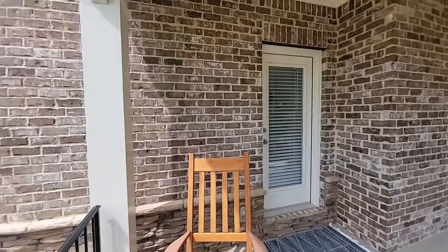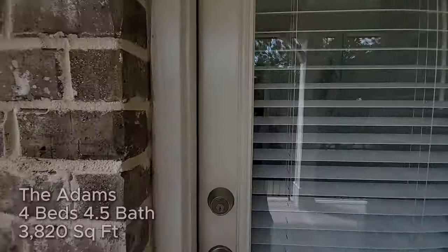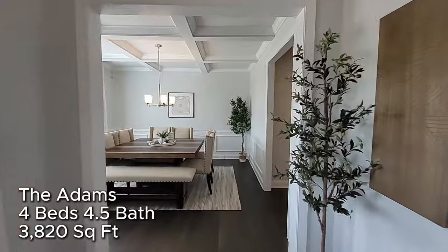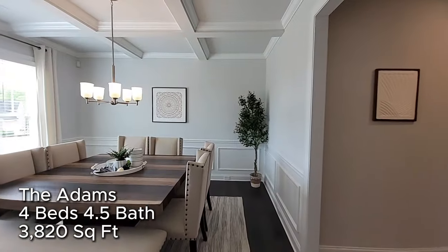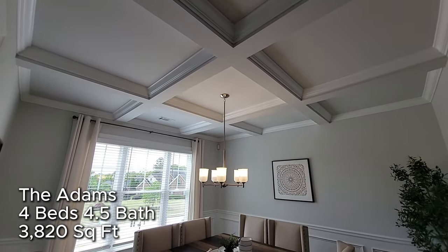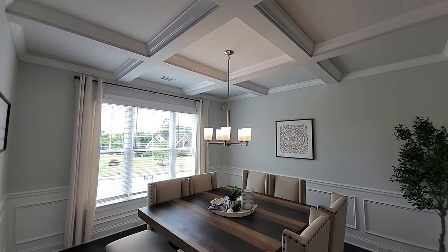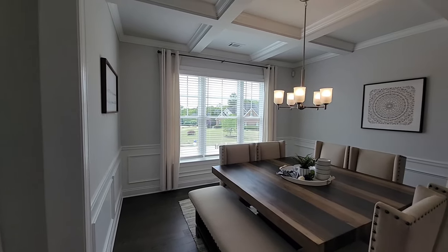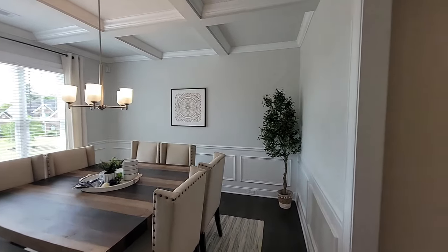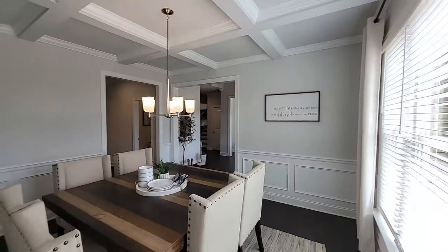Now let me give you a quick rundown of the home so that you can sit back and enjoy the rest of the tour. This is the Adams Floor Plan by Curley Family Homes. It is over 3,800 square feet, and it is a 4-bedroom, 4.5-bath plan. It's got the 3-car garage and full unfinished basement like we talked about before. And I absolutely love this layout. It has some great features like a private porch from the study. And I love that every bedroom has its own private bathroom.